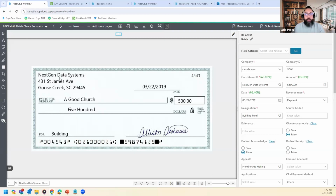Whether they're written or printed, OCR, believe it or not, does a very good job when it comes to handwritten checks. It's really about giving PaperSave a couple of those handwritten checks when you're getting implemented, and we'll run those through PaperSave and adjust things a little bit to make sure that you're getting the best value out of OCR when it comes to those handwritten checks, right? But if you can make out what it says on that handwritten information, then most likely OCR will be able to grab that as well.